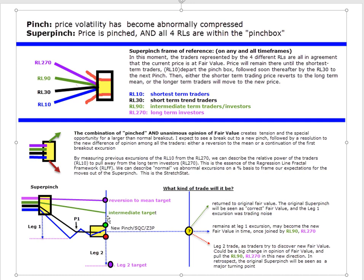And then we treat the RL90 as that intermediate target that tells us it seems to be moving in that way. We think of it as a checkpoint. So when we see a super pinch and then it moves a certain distance, and then we see a new pinch formed, defined either by the daily or the intraday definitions of pinch that we've used before, we can frame a trade, and we think it could be one of three kinds of trades.